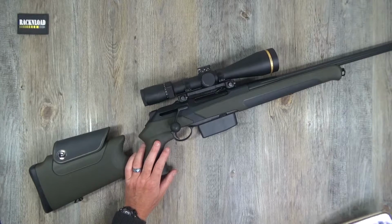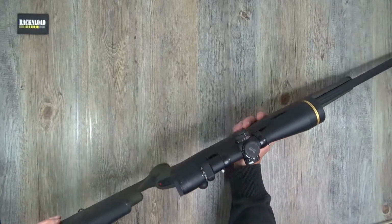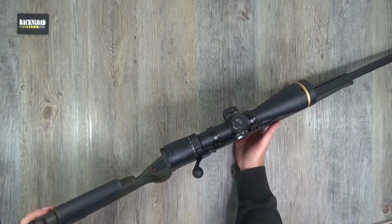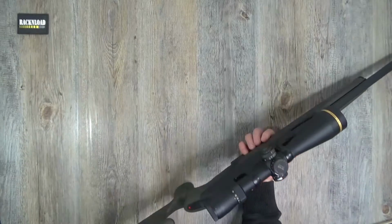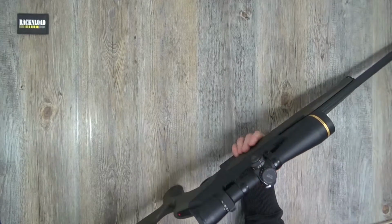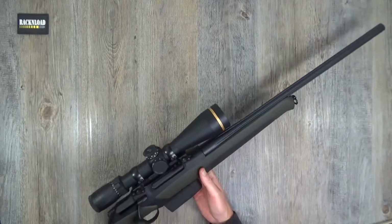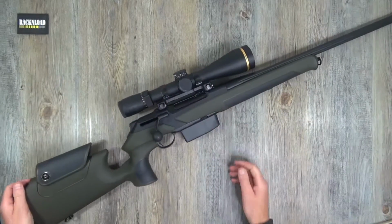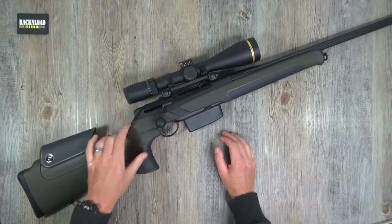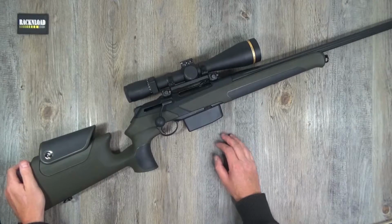I'm just scrolling through it, and that's about it. If you're interested, it is wearing a loopholed scope. This is the VX6HD. What is this one? This is a 3-18 by, what is it? Oh, God, I forget. By 50, I thought it was. I didn't want to get that wrong. So yeah, lovely, lovely high-end combo here that was sent for Rack and Load to abuse.